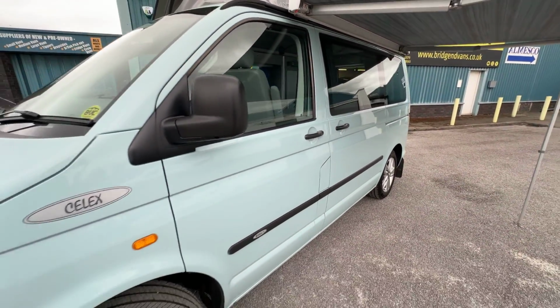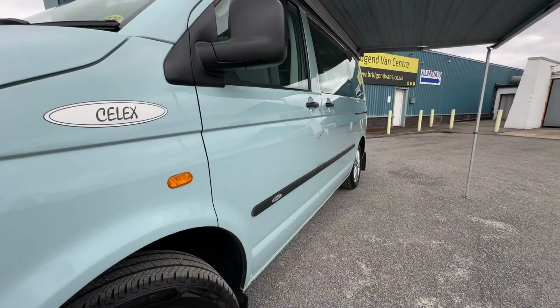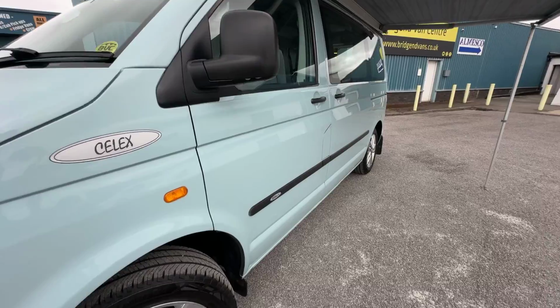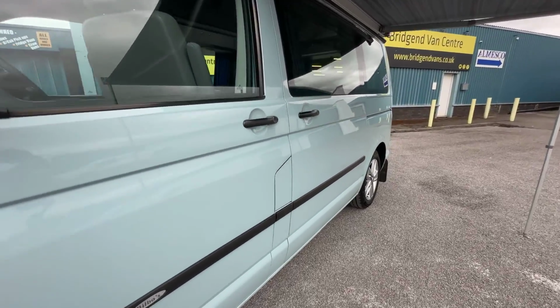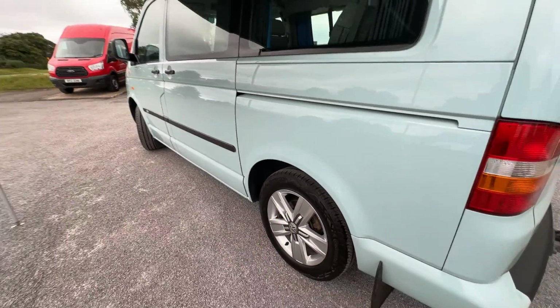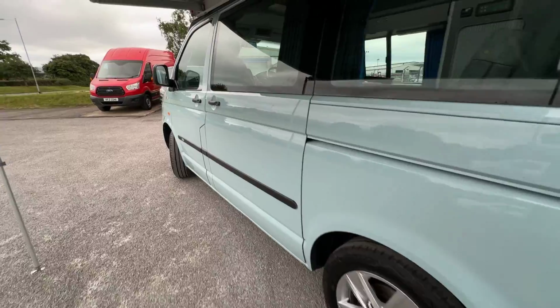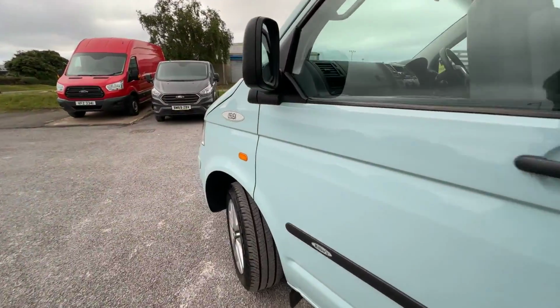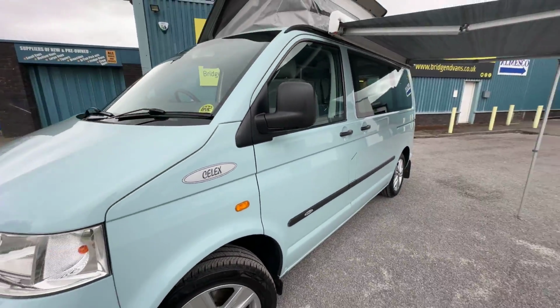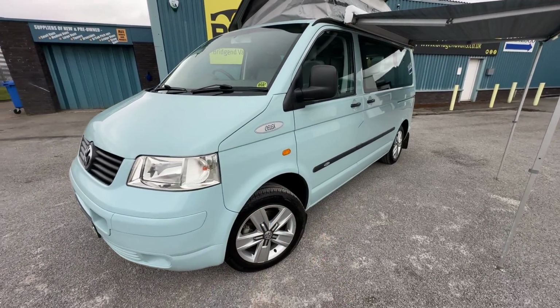In terms of condition then, on the outside of the vehicle, just have a look at the paintwork here down the passenger side, and it is looking absolutely fantastic on the outside. So stone blue is really smart. Much newer alloy wheels, of course, have been fitted to the vehicles. This is a set of Davenport 17-inch alloy wheels, which have come off a brand new Transporter fairly recently, so the tyres are all absolutely spot on there, and they really set the van off very well.